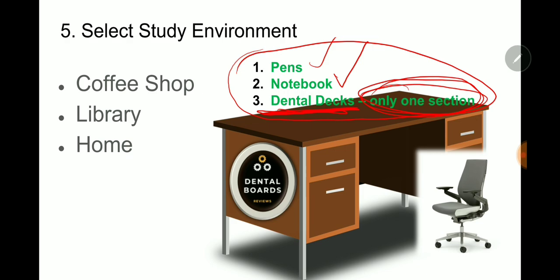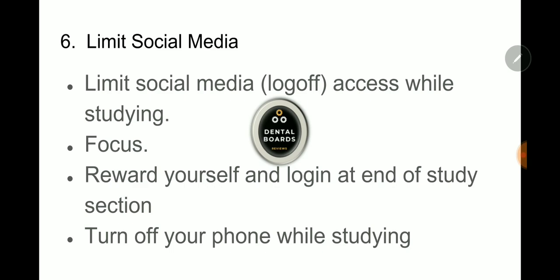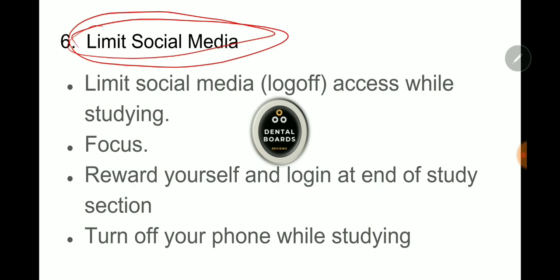All right. So moving on, number six. Now this is a big one. This one you have to be well disciplined. Number six is to limit your social media access while you are studying. I repeat, limit your social media access while you're studying. Make sure you log off.